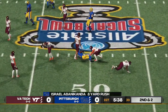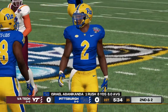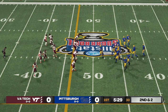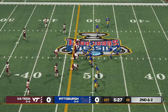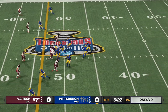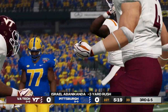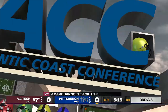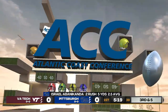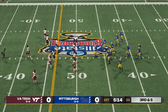Gets out to around the 48. A 9-yard pickup by the tailback on the counter play. Defensive end came through to put him away. Nice job of utilizing his athletic ability to get in there and then make a sure tackle. From their own 49-yard line, third down.